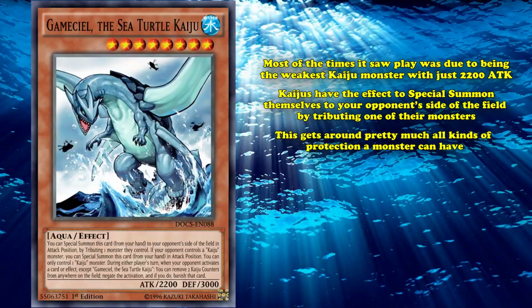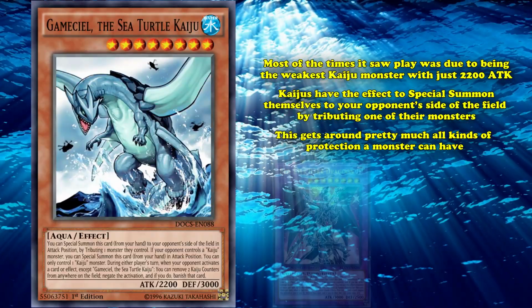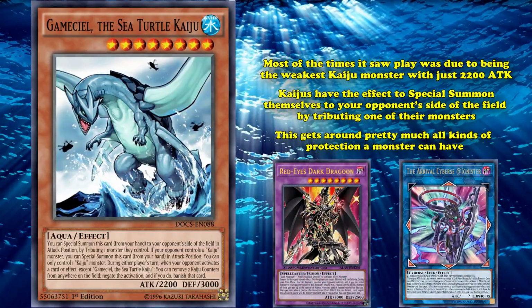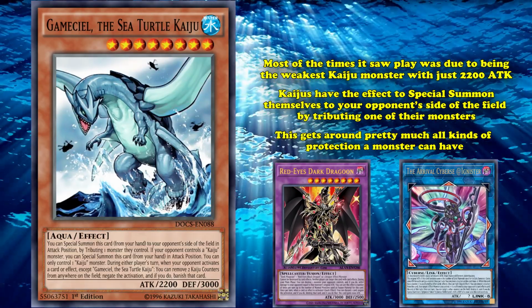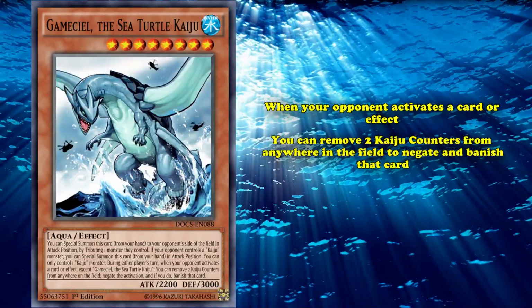This gets around pretty much all kinds of protection a monster can have, letting you remove problematic boss monsters like Dragoon or the Arrival at the small cost of going -1 in the process. But what many people don't know is that Gameciel has a second effect which is only usable if you're playing other Kaiju cards.